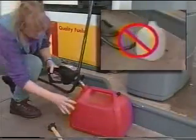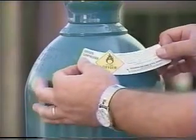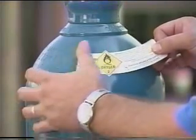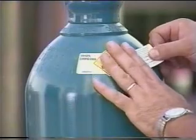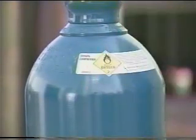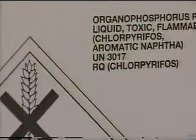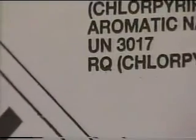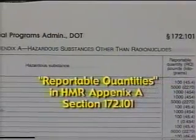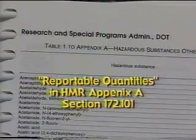Gasoline must be transported in a metal or plastic container meeting DOT or OSHA requirements. Cylinders and pressure vessels must conform to the HMR except that outer packagings are not required. These cylinders must be marked with the proper shipping name and identification number and have a hazard class warning label. If the package contains a reportable quantity of a hazardous substance, it must be marked RQ. Reportable quantities are found in Appendix A of Section 172.101 of the HMR.